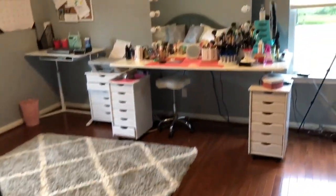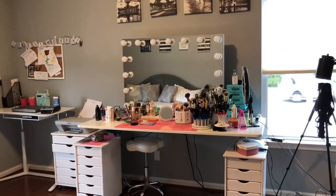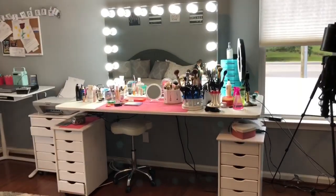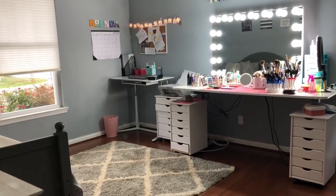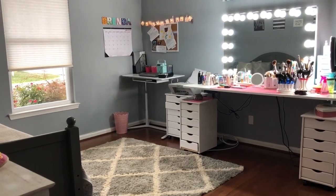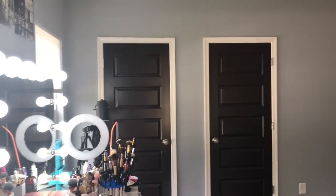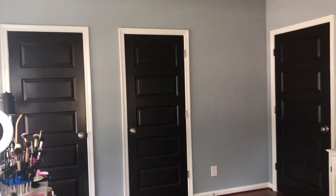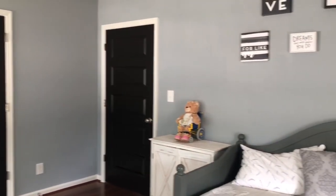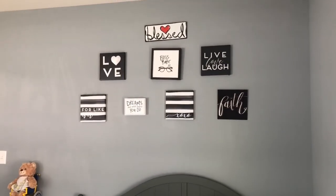Okay, so this room. This is where I do my makeup, obviously, and where my office area is supposed to be, which I should be more on top of because I have a lot of mail that piles up. But anyways, it's very spacious and my dogs love rolling around in that rug in the middle. It has very bright lights, but I can dim them down. I'm able to turn the lights on and off using my little friend Alexa.